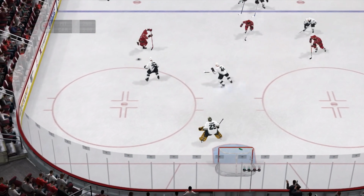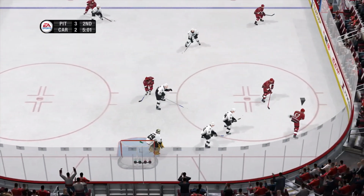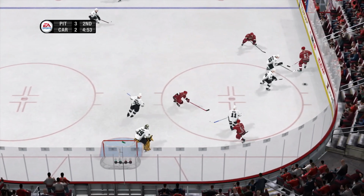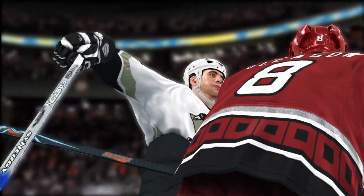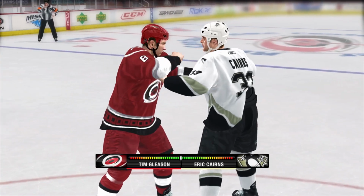Beautiful long pass through the defensive zone into the neutral ice area. That one went wide. Had it down low, now they take it back up to the line. Makes the move in the offensive zone, he's got it. Everybody's separated, here we go. We've got two ready to fight.